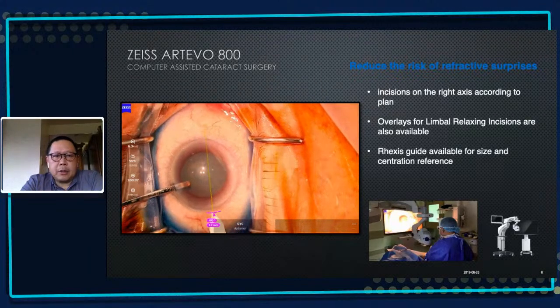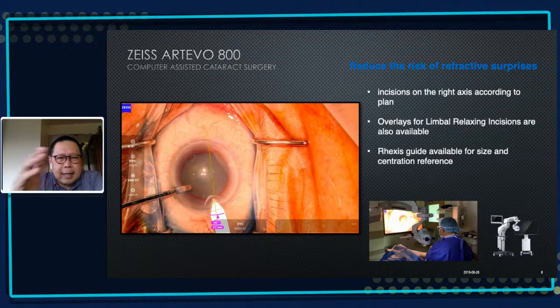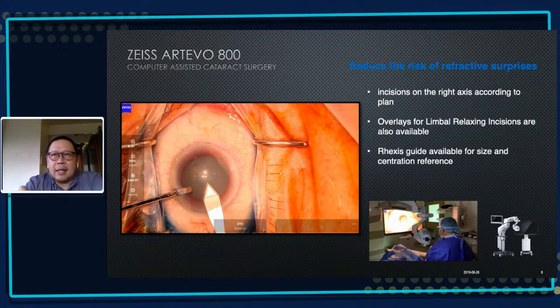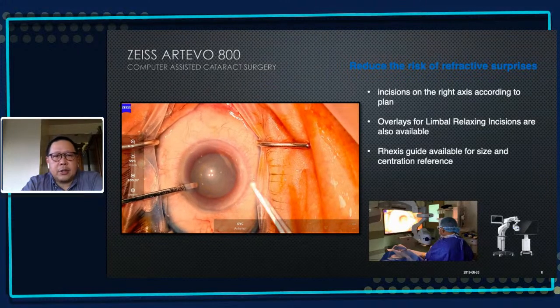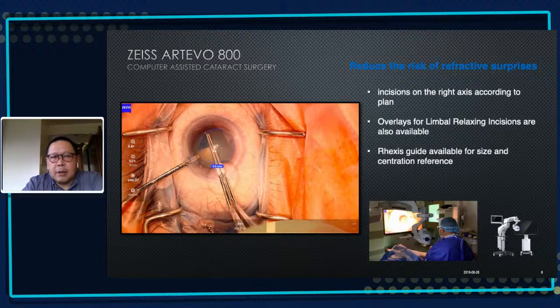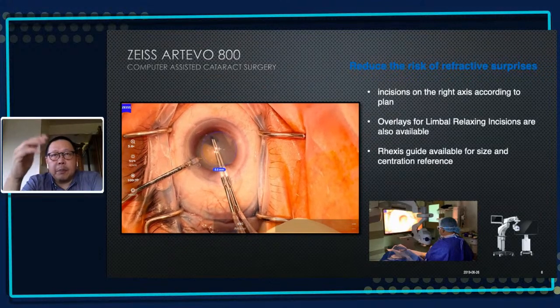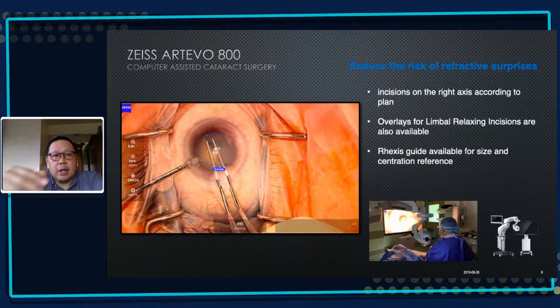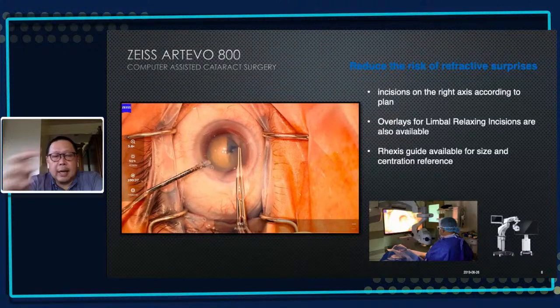Because all the information is available on screen, it's actually easier to see the overlays where you need to place your incision. If you need to put a limbal relaxing incision, now you're looking at it with both eyes, with stereo vision, not just on one ocular. You're using both eyes now to view the guides.